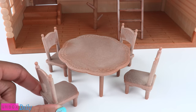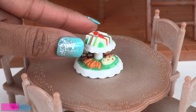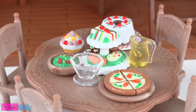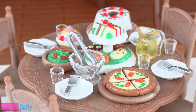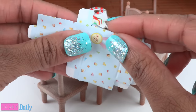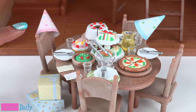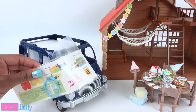The party set comes with a table and 4 chairs, a 2-tier display of tasty treats, a salad, 4 slices of pizza, ice cream, cake, lemonade, a crystal bowl, 4 plates, utensils, and 4 small glasses. There are 2 pages of printables with pre-cut items that we can use to make invitations, presents, party hats, and decorations. The 7-seater van also has some light assembly.